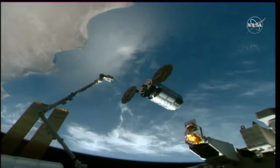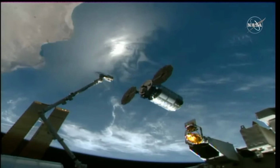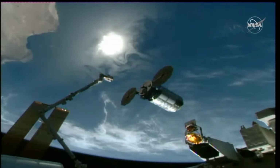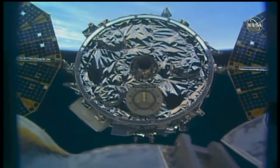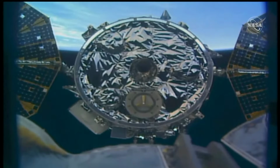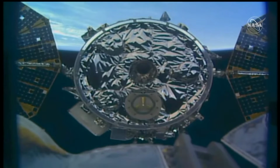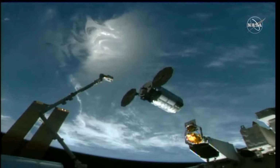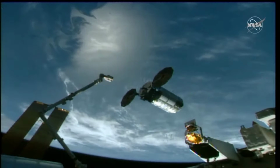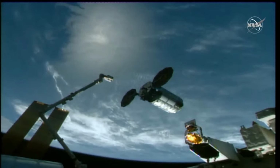Cygnus has now arrived at its capture point. At this point, one final go, no-go poll will be conducted here in Mission Control Houston and with the flight control team over in Dulles, Virginia. With a go from Flight Director Brandon Lloyd, Roger Chari is go for capture. The poll is expected to begin here shortly.